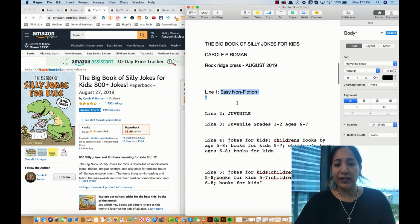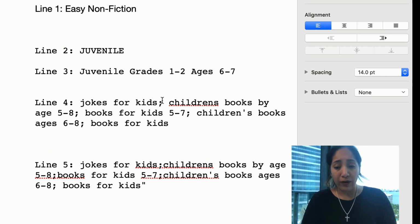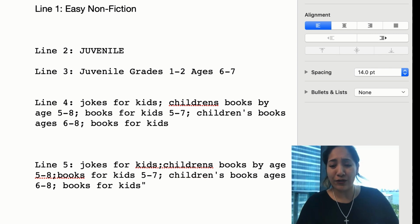But again, they waste that line with easy nonfiction, juvenile, and juvenile grades 1 to 2, 6 to 7. And again, they ram and jam 4 and 5, and they stick them full of stuff with that semicolon. And in fact, on the second one, they kind of got a little kind of crazy. They didn't put a space here. Not that a space matters other than in between words, but this particular book is crushing it. And again, similar strategy by Rockridge, and you're going to notice they do that for all their books.